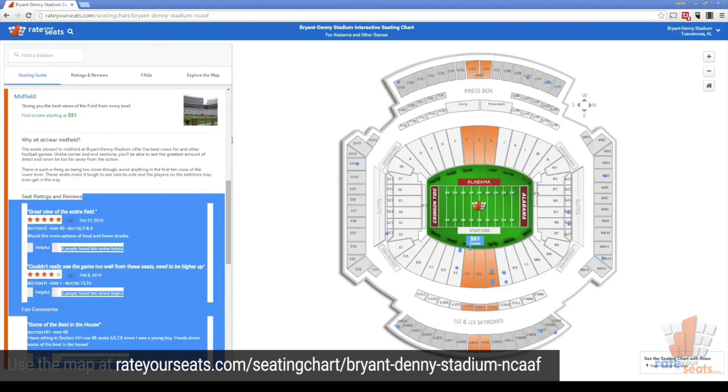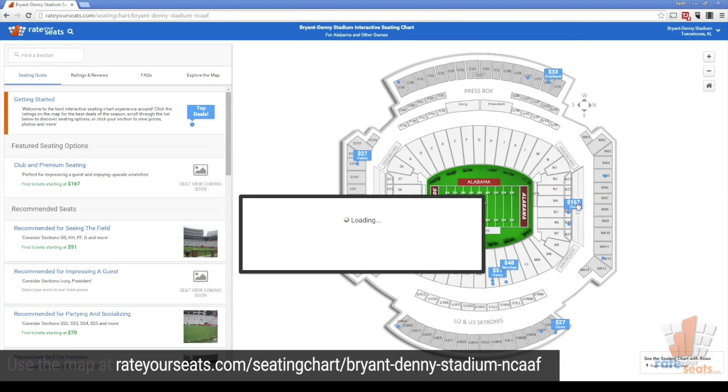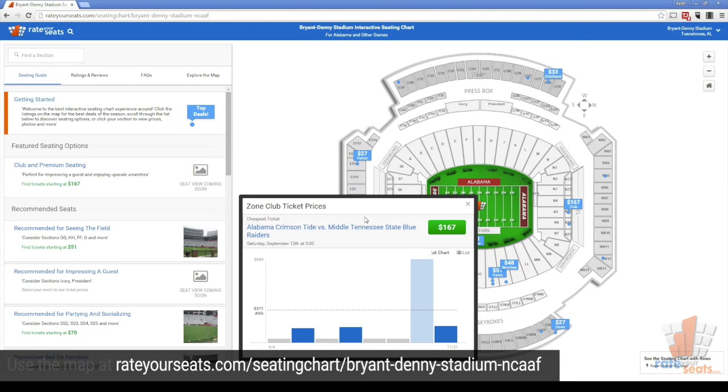If you're a more visual person, you can use the map directly. The map will have flags on it which indicate the cheapest ticket price in that location all season long. When you click a flag, you can buy the cheapest ticket directly, or you can click the bar chart to go to a game specifically.